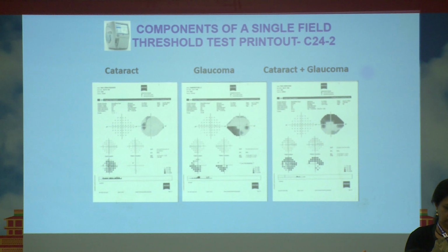Total deviation is fully suppressed. Focal defect spanning out in the pattern deviation can be a cataract and glaucoma. This is how, because of the paucity of time, in one sentence I'm interpreting the visual fields.